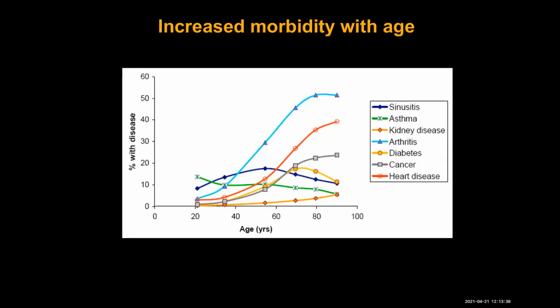So what sort of things are we looking at? What sort of things can we acquire in old age that will reduce our quality of life and health? Well, there's a whole range of them here. So we've got arthritis here, which is very common. This is mainly osteoarthritis. It's very age related. The older you are, the more chance there is you'll get osteoarthritis. This one's heart disease in red, cancer in grey. Now that would be bad enough, but actually that's not the real picture.